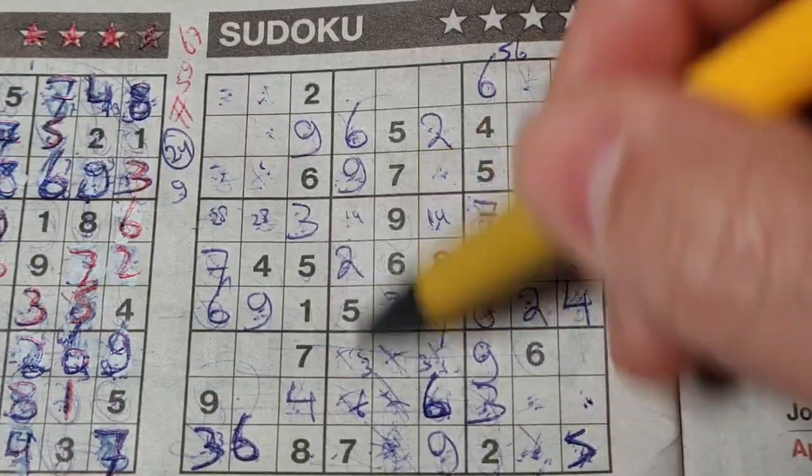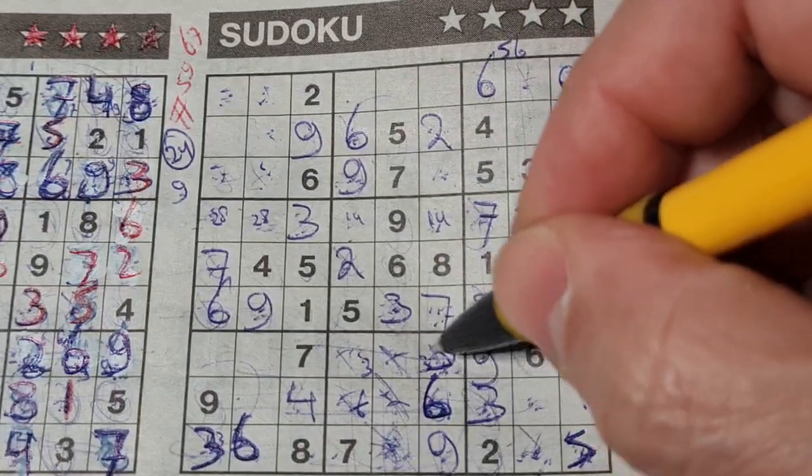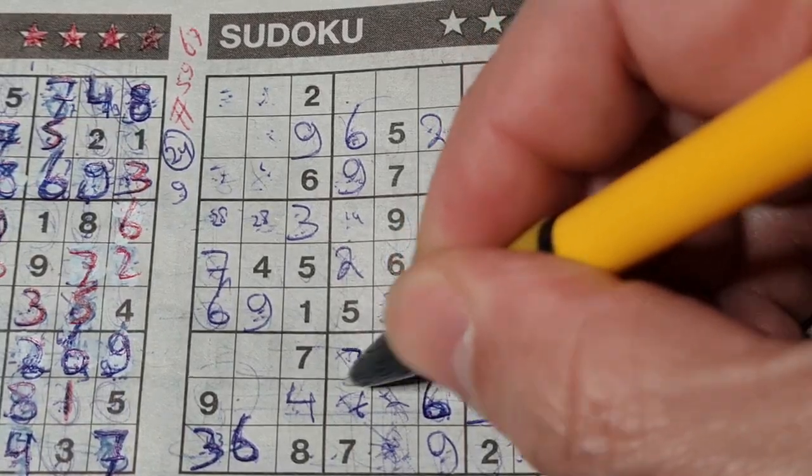Now I need a 5. 5 in this column, 5 in the middle column. So the column next, the only place left for the 5 should be there. And I've eliminated the 3. So the 3 goes there.